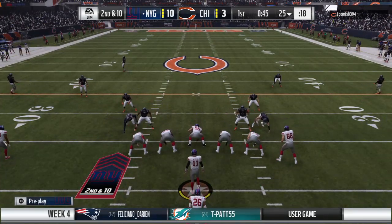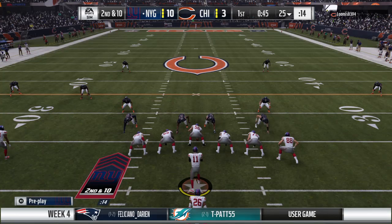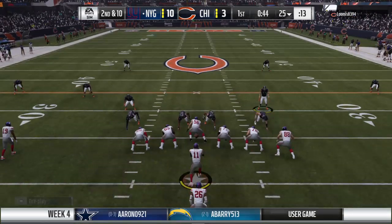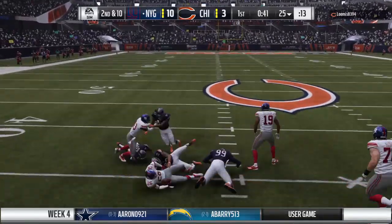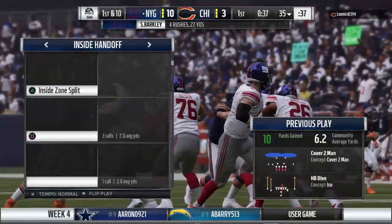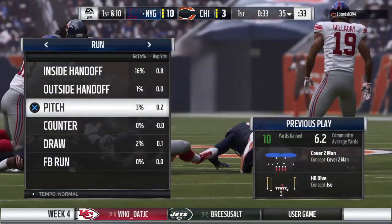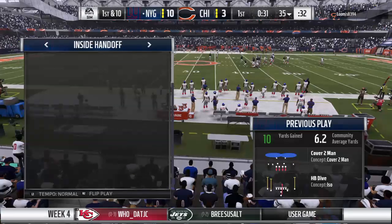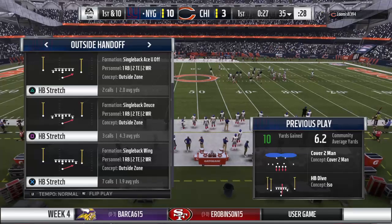Line of scrimmage, again the 25, second and 10. Set. Green 39. Green 39. Hot. On second down, here's Barkley. And he's brought down, getting this one up to about the 35. It's a 10-yard pickup, and it moves the chains. Well, they came into this game saying it was important that they set the tone and show that they can run the football. I believe that they've done that here in the first quarter.